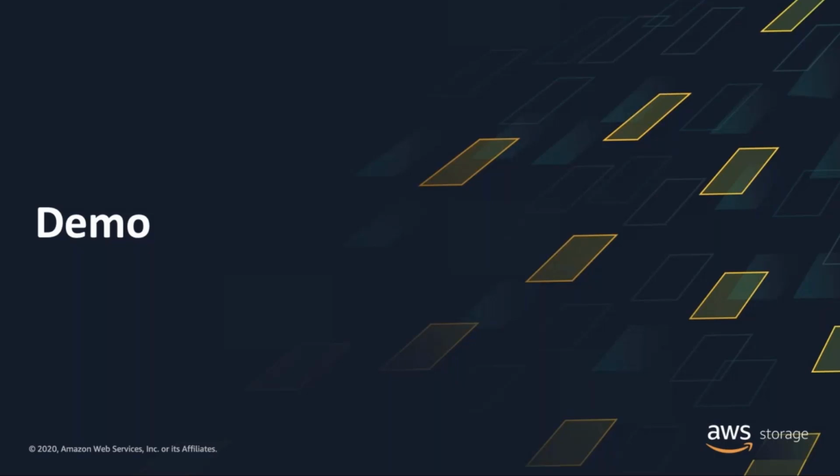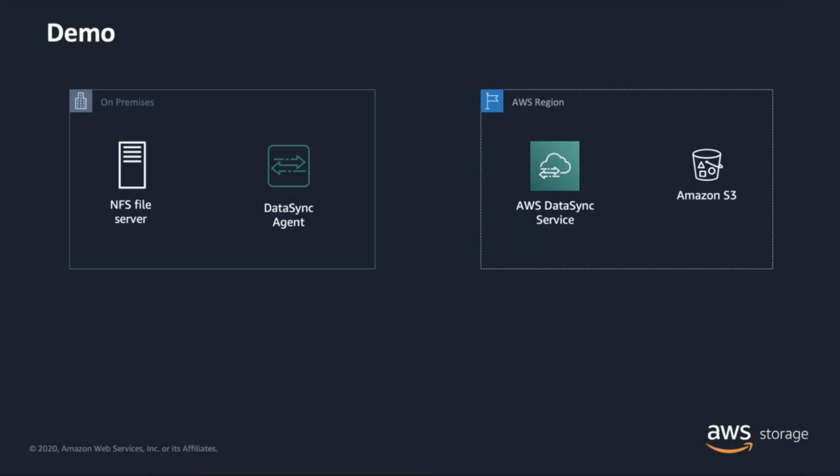Okay, and with that, let's go ahead and look at our demo scenario. So what we're going to do today in our demo scenario, we have an NFS file server and a DataSync agent that is going to help us copy the data off of that NFS file server and up into Amazon S3. And we're going to do this in 3 phases.